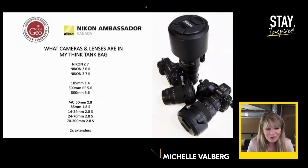So often the 7.2 or the 6.2 will have the 70 to 200 with the two times on. I had the 1.4, but I tend to go for the two times if I'm going to use an extender. It's just the way that I work. And just keeping in mind that it's whatever works for you.